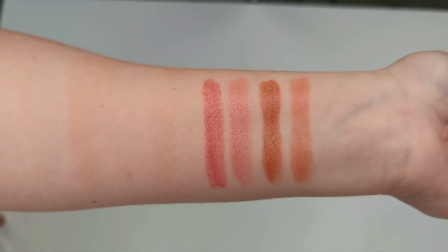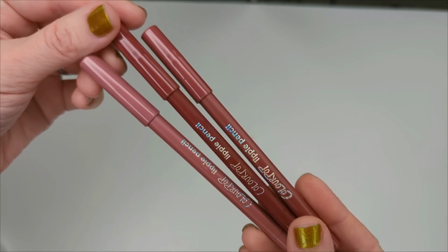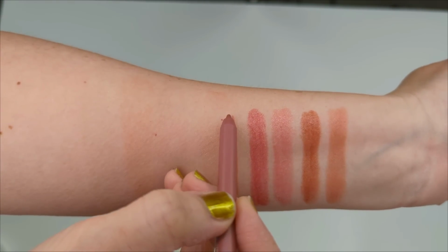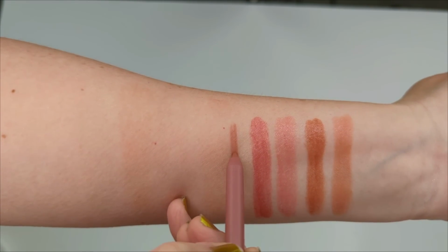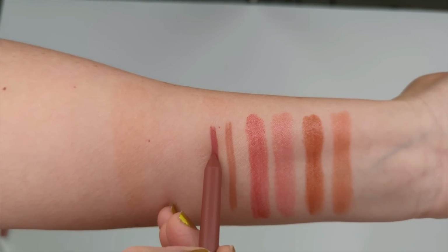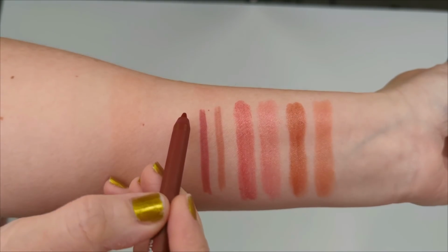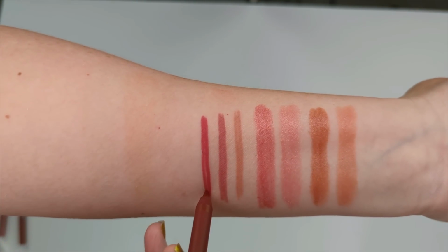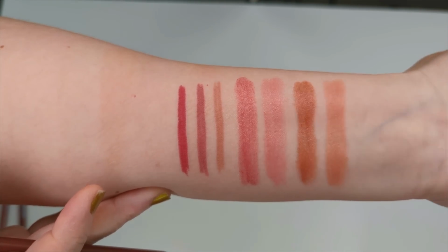So that's those. Next up is a lip pencil trio called So Fire. And this one has the shades Oh Snap, this is like a dusty pink, and Shot Clock, and then Bichette. And these lip liners are really nice and creamy.